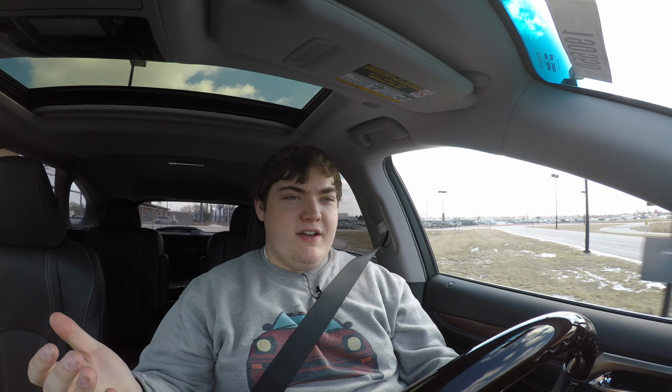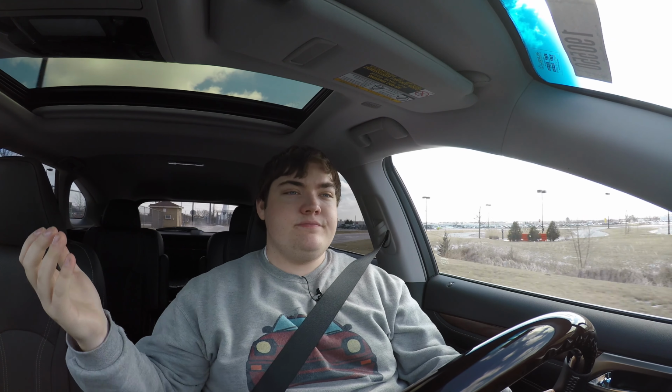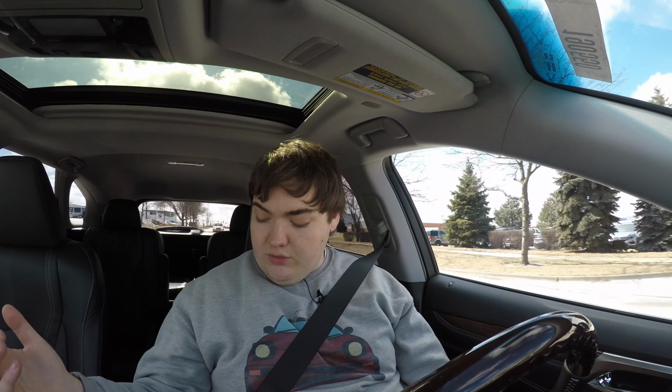All right, 3.5 liter. It pulls a fair amount. It's not going to knock your socks off, but it's a bigger SUV. You do get that passing power. The highway is not going to be an issue at all. Like I said, paired to it is an 8-speed automatic transmission. Nothing too crazy here. It shifts when it needs to, and that's all you could really ask for.